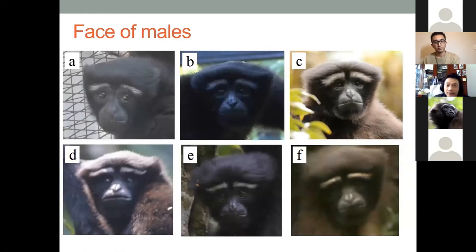I think maybe this species is different from the eastern hoolock. We tried to take pictures of as many individuals as we can. So we went to different forest patches to survey gibbons, and we took photos of them. And we also visited several Chinese zoos to take pictures of captive individuals.